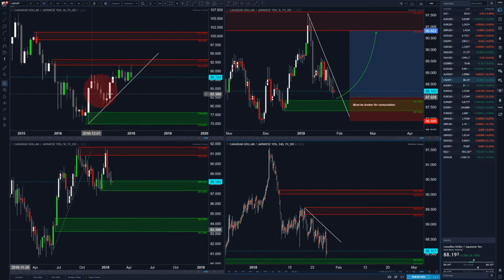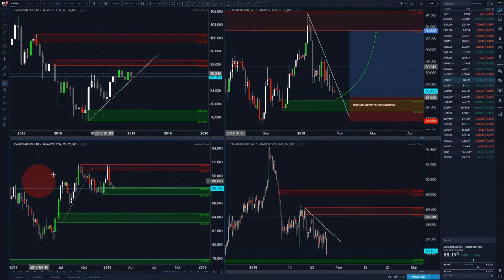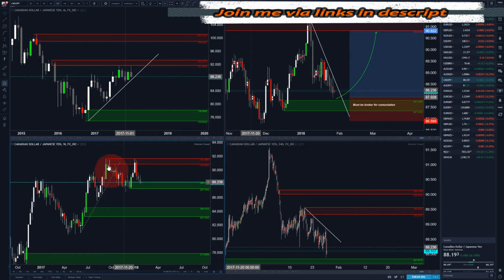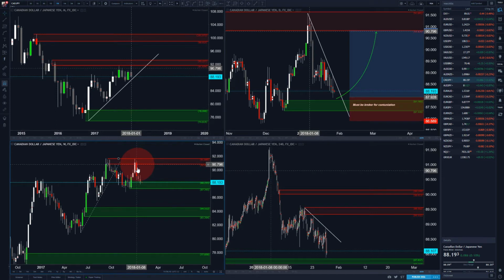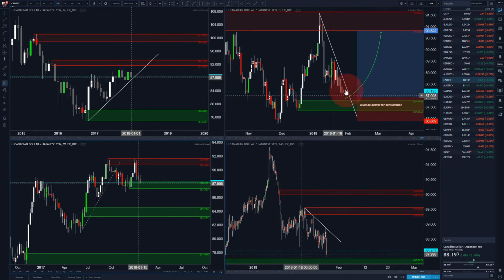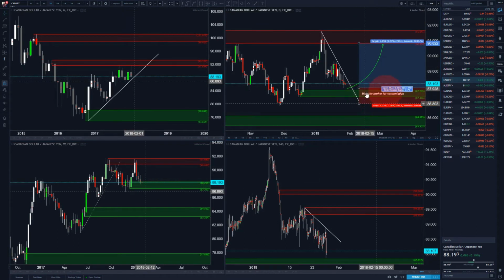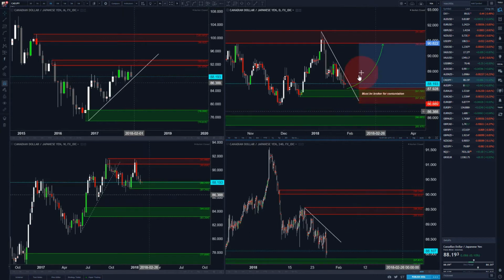CAD yen weekly is an uptrend, but coming to this support zone where they have a problem to break higher. And on the weekly, I can already see that they broke the trend line, they retested the supply zone. So what I will be looking for is on the weekly the break of this demand zone. If this demand zone is broken, I will be looking for the short. On the daily we are in the downtrend, but as I said, on the weekly this demand zone must be broken. If it is broken, we continue down. If it's not, and this demand zone stays, then I'll go long.